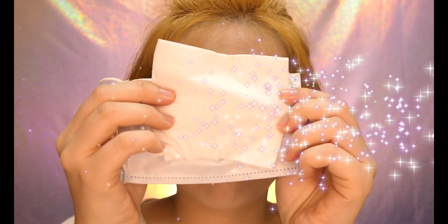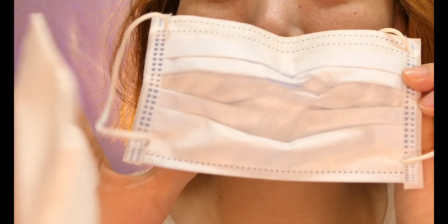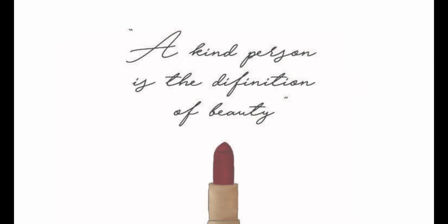Overall, I'll say, find a way to be confident in your skin. With the right makeup, you can be pretty powerful. Meanwhile, let's make our planet healthier, shall we? And remember, a kind person is the definition of beauty.